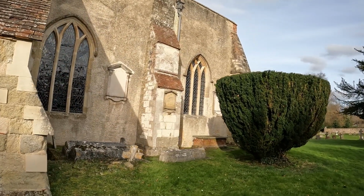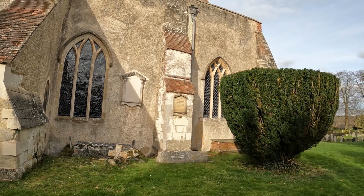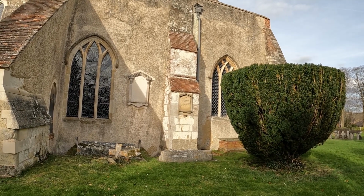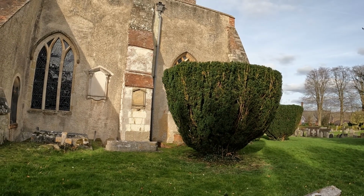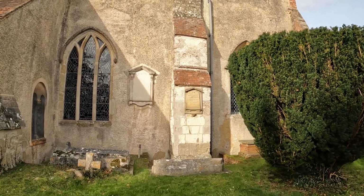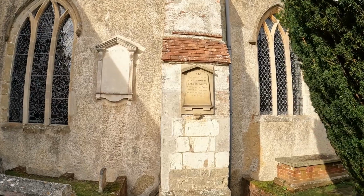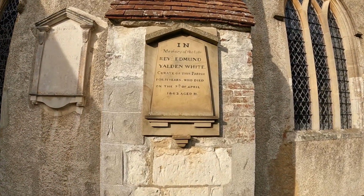You've got more plaques on the walls here. The one that says the Reverend Edmund Yalden White, and he was curate of this parish for 31 years, who died on the 7th of April 1862, aged 71. Let me get in a bit closer so you can see that. That's just there.